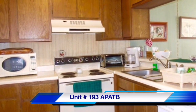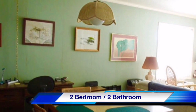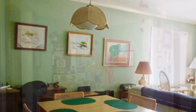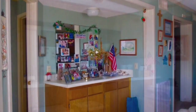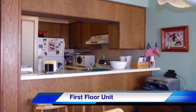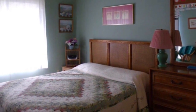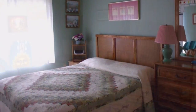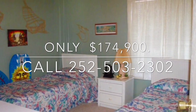Unit 193 at the Place at the Beach gives you the opportunity to own a family vacation home at a great price. You'll enjoy all the comforts of home with a full kitchen, all the appliances, a wet bar, 2 bathrooms, 2 spacious bedrooms. This ground floor unit is listed for only $174,900. Call us today for your own private tour.